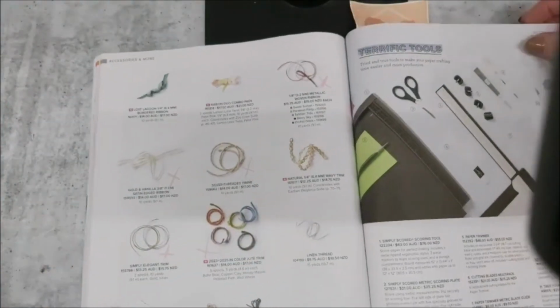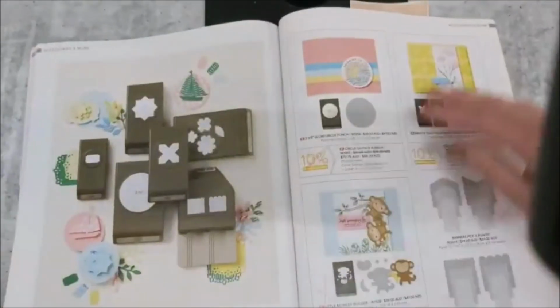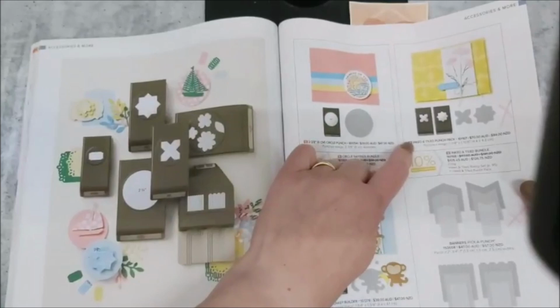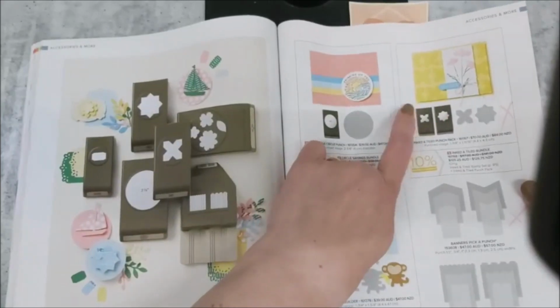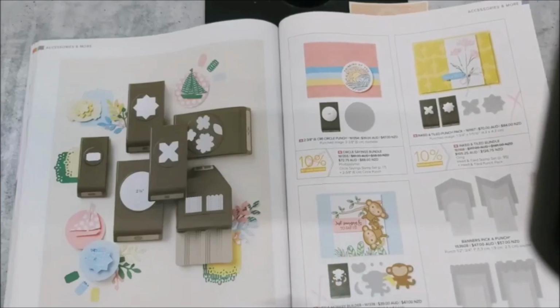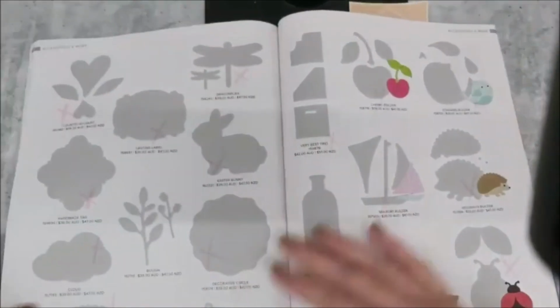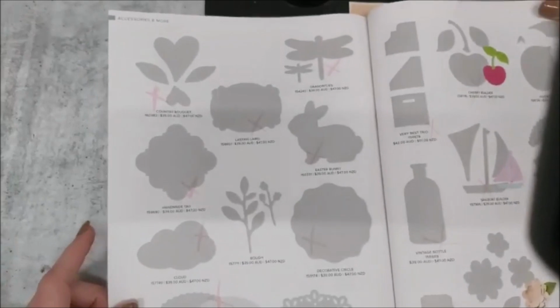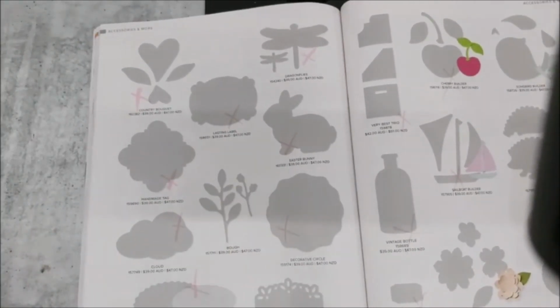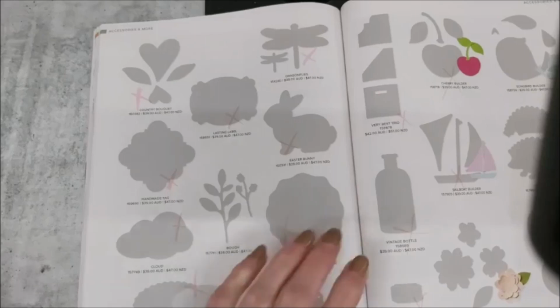Everything else is going. Punches. So circle is staying. The inked tiled punch is going. The monkey punch is going. The banners picker punch is going. The happy labels is actually staying. All right, probably easier just to say what's actually staying on this page, and it's pretty much the bow and the elegant edge tag topper.